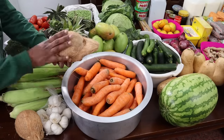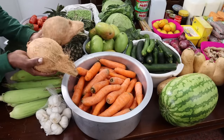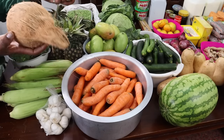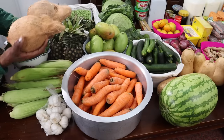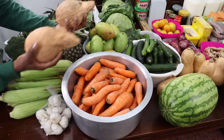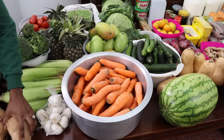Then I bought just two coconuts because we love coconuts as snacks. And also when I'm making coconut rice and coconut anything, these are really good. One was going for 40 shillings, a good size. I love them. I'm excited. My kids will really love this for a snack.